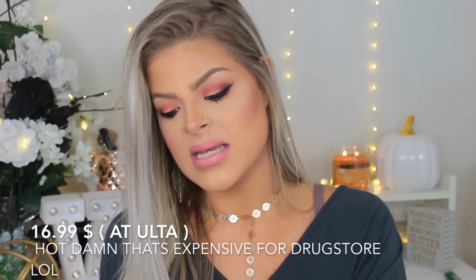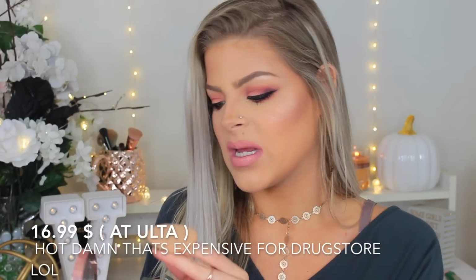Next up for drugstore, we have a L'Oreal True Match Lumi Cushion Foundation. This foundation is really nice. I actually really enjoyed this. I haven't reached for it in a while just because I've been trying a bunch of new foundations out, but I will say that this is probably one of my favorite cushion foundations I've tried. I know there's another cushion foundation, I think from Maybelline, that everyone is loving, which I want to try that one too, but I do really like this.